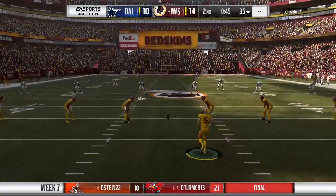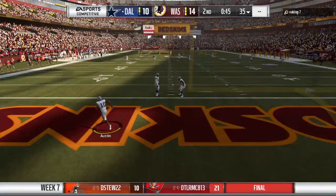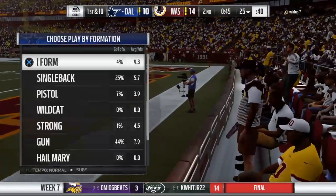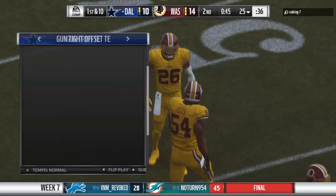Out is the kickoff unit as they run up and send this one away. And they will not get a chance to return this one as it's through the end zone for a touchback. And out now come the Cowboys.